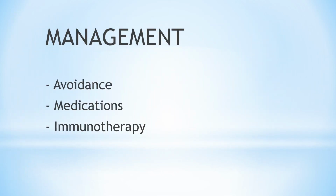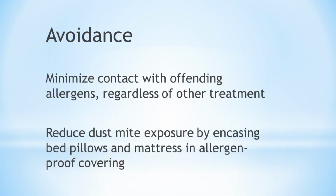Management is divided into 3 sections: avoidance, medications, and immunotherapy. Avoidance: the patient is advised to minimize contact with offending allergens regardless of other treatment. Reduce dust mite exposure by encasing bed pillows and mattress in allergen-proof covering.